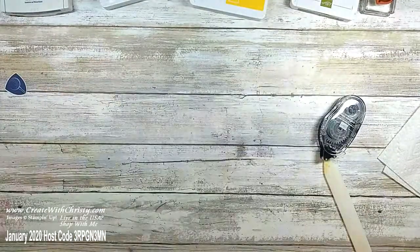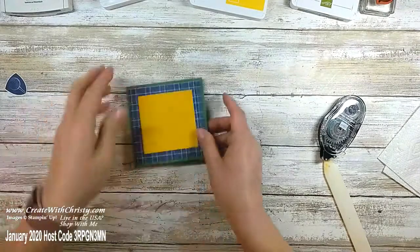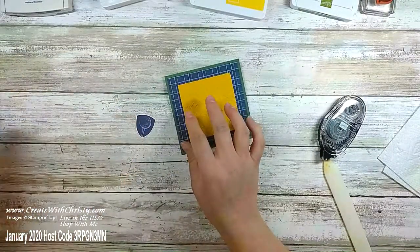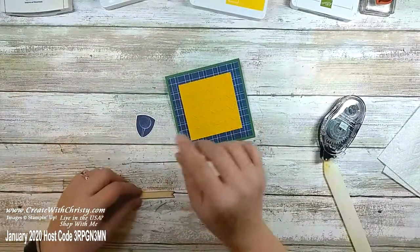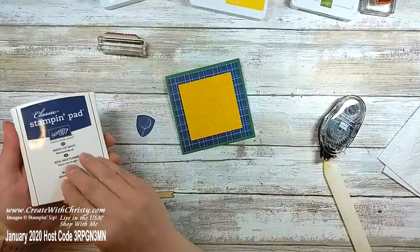Put this to the side. And like I said, I've already die cut the little pieces I'm going to use on this. So I've got my card base. There's that. I'm using one of those banners. And let's go ahead and take care of that. This is the only stamping I'm doing on this card. This is my Night of Navy.